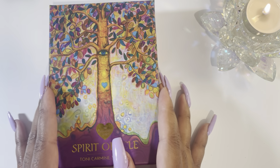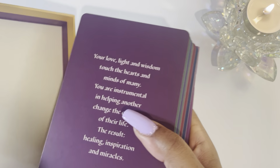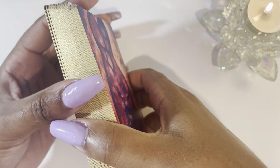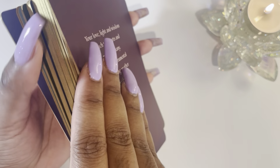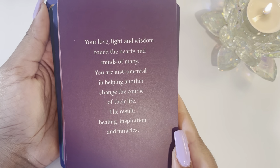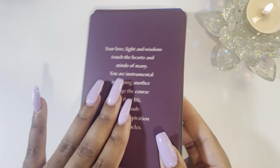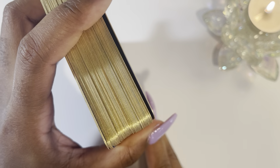It's absolutely stunning and beautiful, and I have a very deep connection with this. I do have a lot of other decks by Tony Carmine Salerno that I'm pairing this up with. Obviously I can't show you guys all of them in this video, but we have a whole spread. Has beautiful gold gilded edges, beautiful pictures on the front, and nice messages on the back. I think it was a very wise and efficient way to create this deck, using all sides of it, the back, the front. I mean, even the sides are beautiful. So I really fell in love with this one.